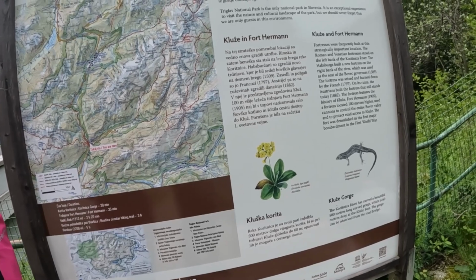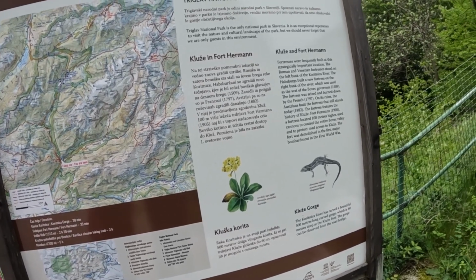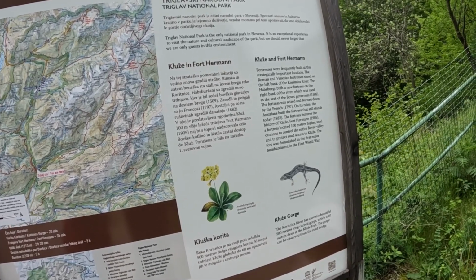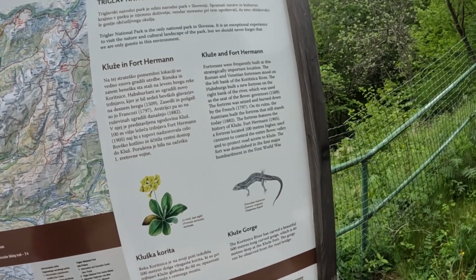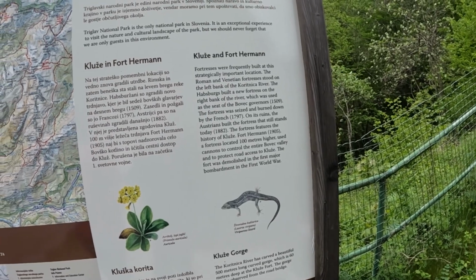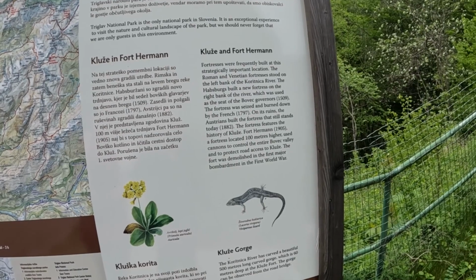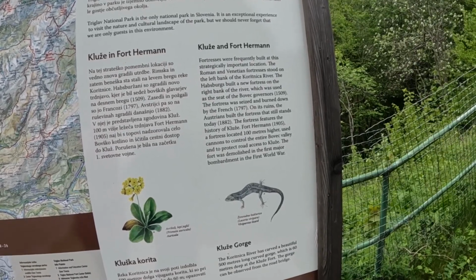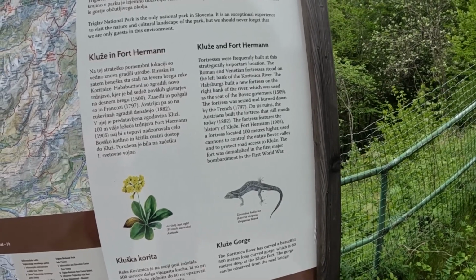Fortresses are frequently built at this strategically important location. The Roman and Venetian fortresses stood on the left bank of the Korytnica River. The Habsburgs built a new fortress on the right bank of the river, which was used as the seat of the Bovich governors in 1509. The fortress was seized and burned down by the French in 1797. On its ruins, the Austrians built the fortress that still stands today in 1882.